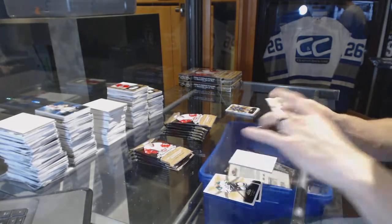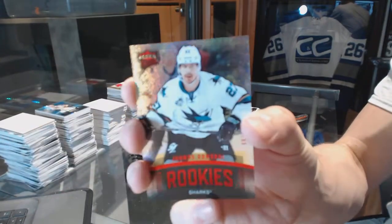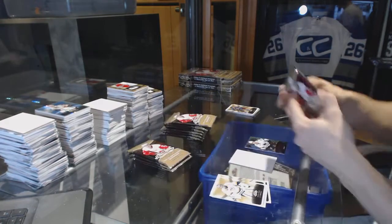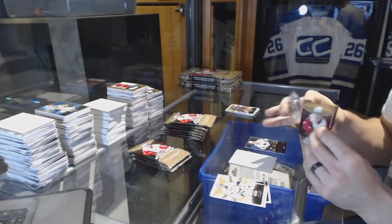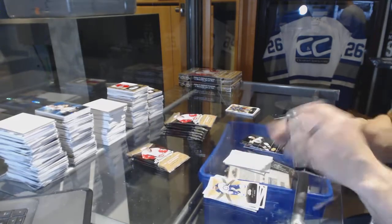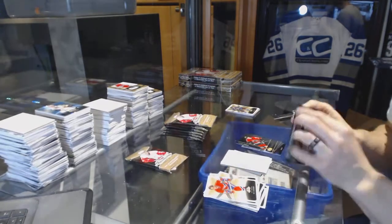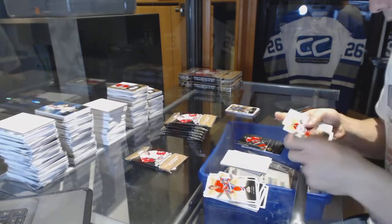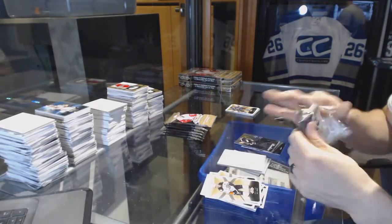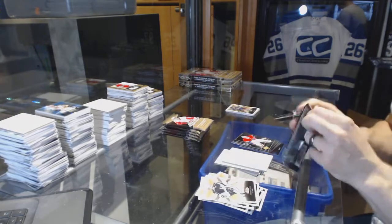We've got a Fleer Ultra Rookie Red Glow, numbered to 99 for the San Jose Sharks, Joonas Donskoi. Metal Universe for the Bruins, Colin Miller. Metal Universe for the Flames, Sam Bennett. Flair Showcase for the Lightning, Slater Koekkoek. Metal Universe for the Canadiens, Zack Fucale.